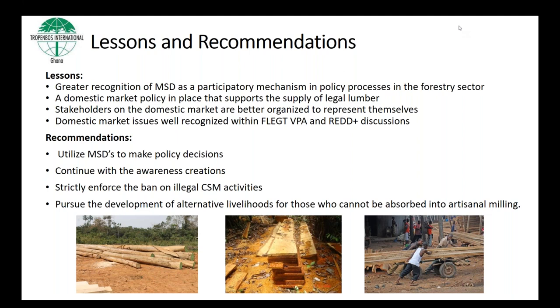So, relating it to the first speaker's presentation, where she was suggesting that policies should be carefully designed and monitored.